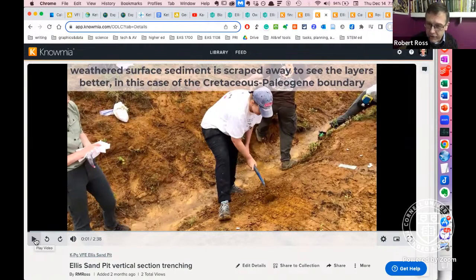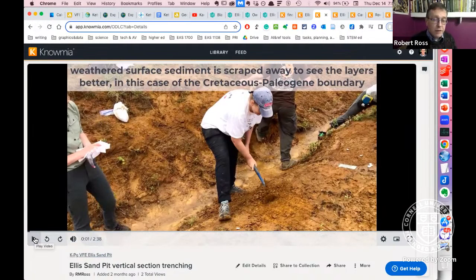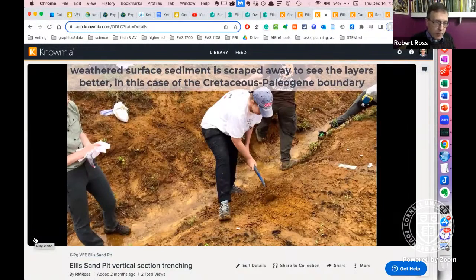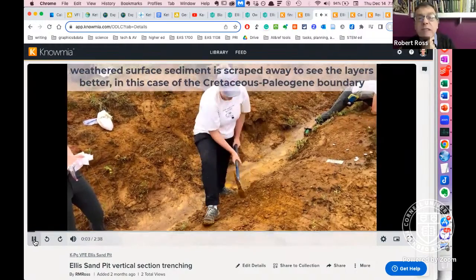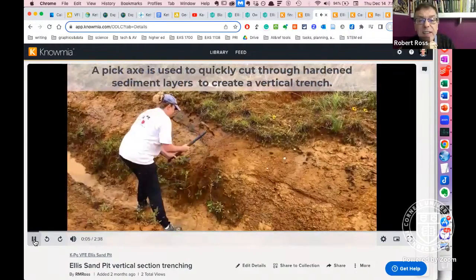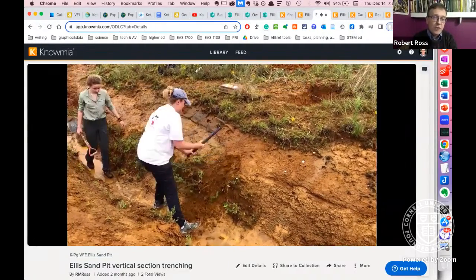Notice this is very different than digging in the hard rocks of like the Devonian. This is slightly lithified, but mostly easy to break apart with a pickaxe. Look at how the boundary is so much easier to see, right? Yeah. And this is our designated flat. This is doing geology.